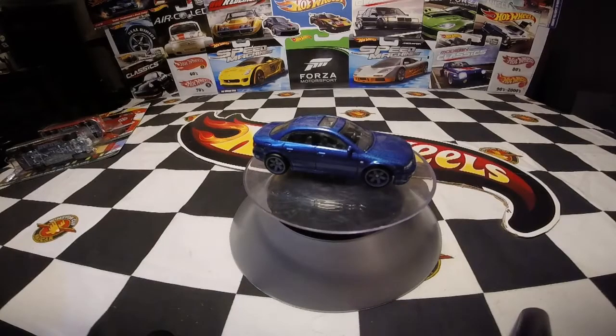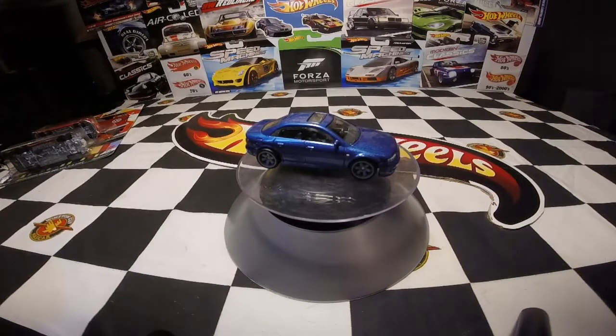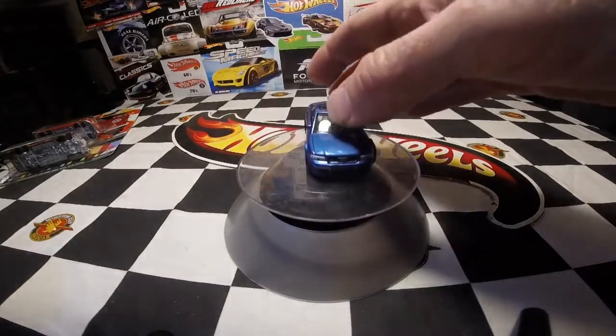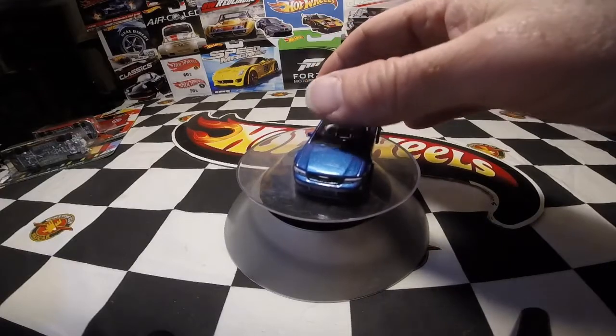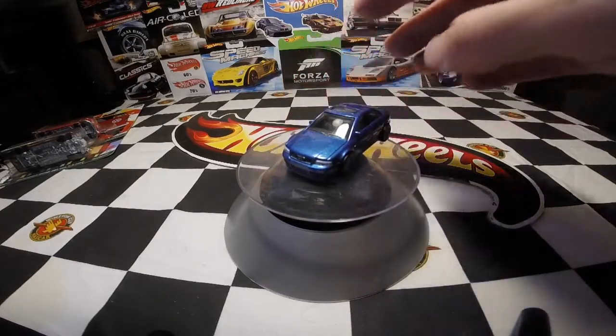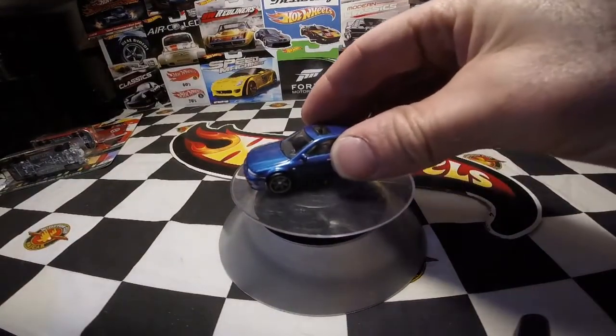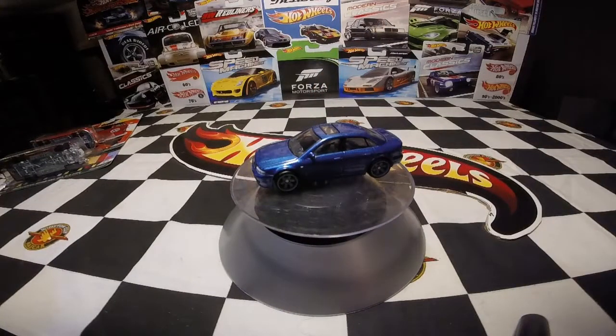When I knew this one was coming out, it was one of my must-haves from this set, along with the Mercedes AMG. So it's very cool to be able to find all 3 in one shot, which makes it even better. And the fact that I found them in a Walgreens, where I haven't found anything in about a year. They haven't had anything. I'm just hitting them at the wrong times or what. But I'm glad I found these.